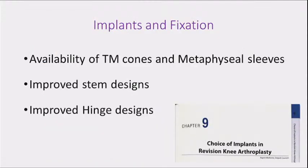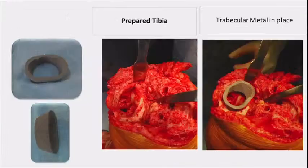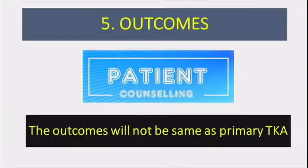So availability of cones and metaphyseal sleeves have actually enhanced our capability to have fixation in the zones. All of you are conversant with that. These are very good tools. They can actually take care of the defects and give added fixation. Particularly the sleeves have made the revisions very quick. You can actually do very quickly what used to take you a long time, fashioning the bone ends. And then of course these have a good track record where they have been shown to be very, very useful.